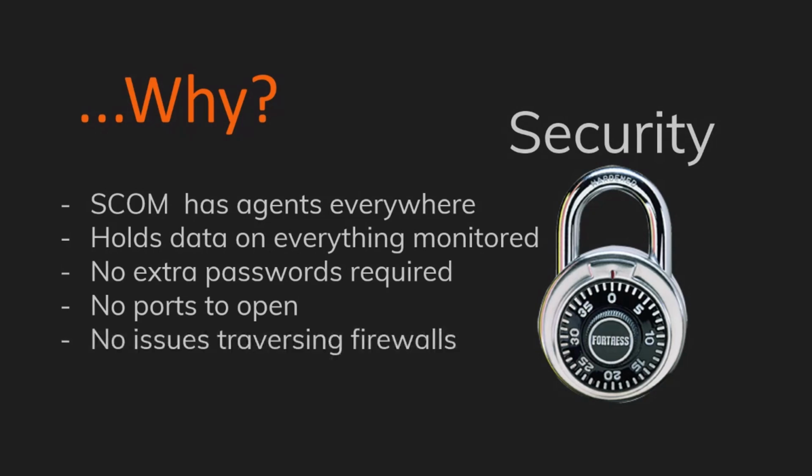So yeah, no issues in traversing firewalls. No extra passwords are required. SCOM has access to everything. My favorite example of having access to everything is with traditional service mapping and discovery products. In the case of SQL database, they effectively need SQL database administration privileges to discover the databases on each database server. Now, for some companies, that will be no problem at all. But for a large enterprise, that will be a very bitter pill to swallow.